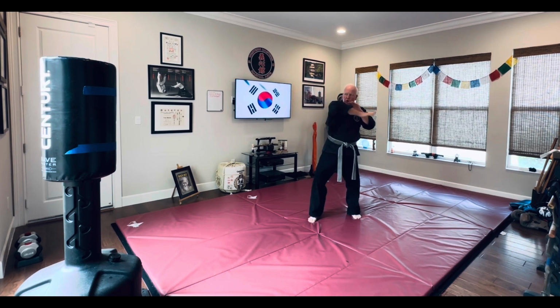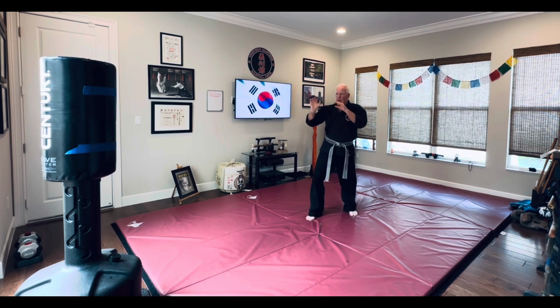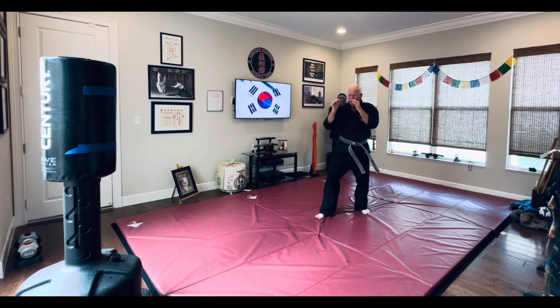This next is called a bolo punch. Elbow to elbow strike straight up. Now follow with elbow to elbow, bolo, and then clear out with a jab.